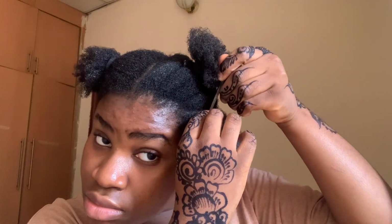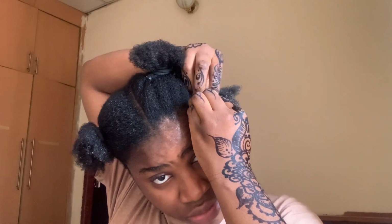I love this styling cream because, how do I explain it? It's a KUI styling cream and it feels like your hair is sweating. It just feels like your hair is excreting moisture. I don't know how to explain it, but it makes your hair wet and soft and easy to detangle. That's just how it makes your hair feel so good.